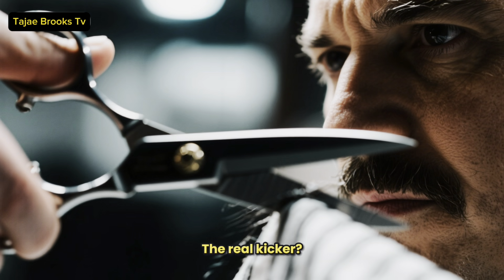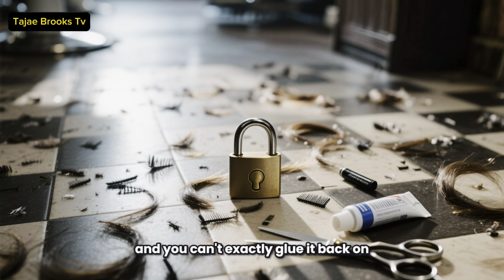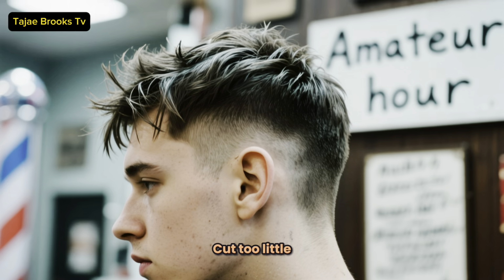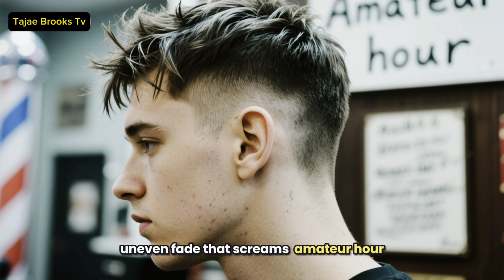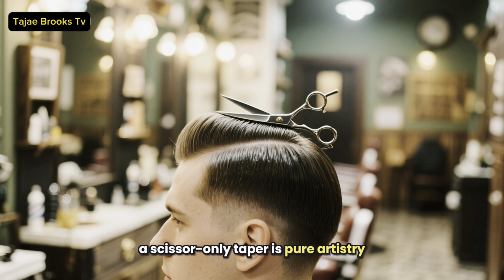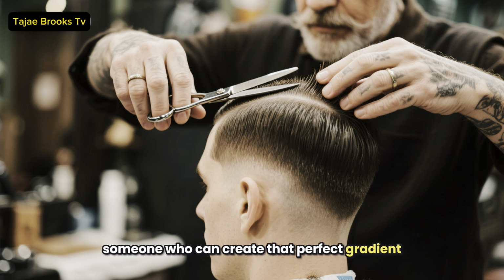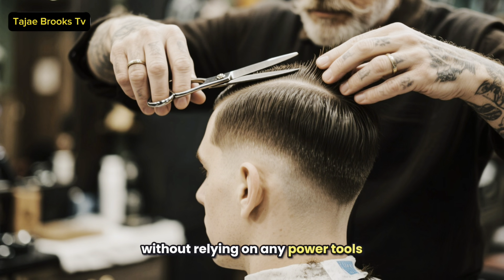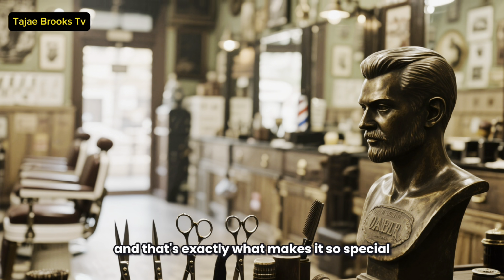The real kicker? When you're working on that taper, there's no room for second chances. Cut too much and you can't exactly glue it back on. Cut too little and you'll end up with a chunky, uneven fade that screams amateur hour. But here's the thing. When done right, a scissor-only taper is pure artistry. It's the mark of a true master barber, someone who can create that perfect gradient without relying on any power tools. It's old school, it's challenging, and that's exactly what makes it so special.